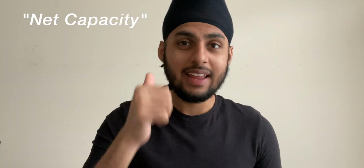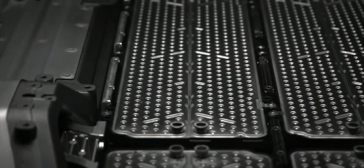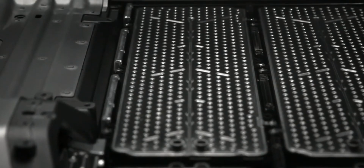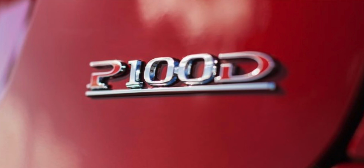Now, I have finally got the answer to how big the battery pack is. So if you watch my video about the Lucid Air that it stopped in the middle of the road, I talked about net capacity and gross capacity. Basically, the difference between them, I'll reiterate that, net capacity is how much energy is available to you, whereas gross capacity is the entire capacity of the battery pack. Now, I'm going to take the example of a Tesla here. The Model S has a gross capacity of 100 kilowatt hours, which means 100 kilowatt hours is the maximum amount of capacity you can actually pull out of the battery pack.